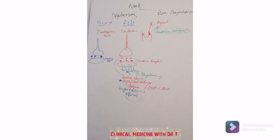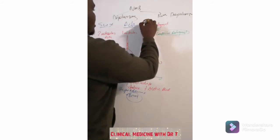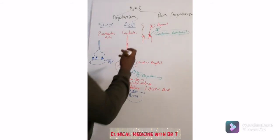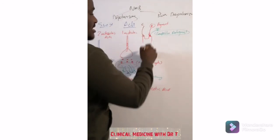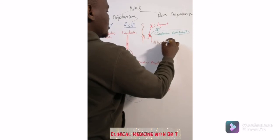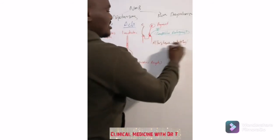And then, okay, if we have substance C, it comes in and sits on the inactive site but is able to render the receptor useless, or to make the receptor not be stimulated. So substance C is called an allosteric inhibitor or an allosteric antagonist.